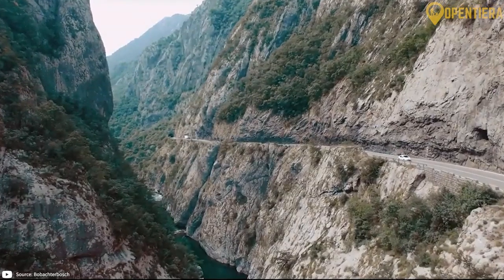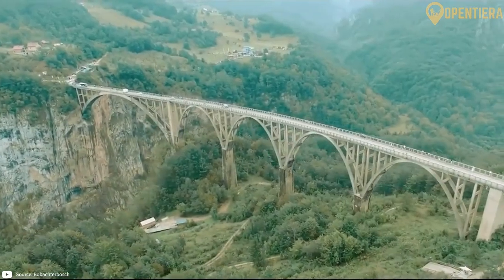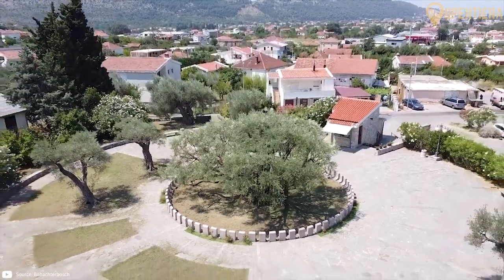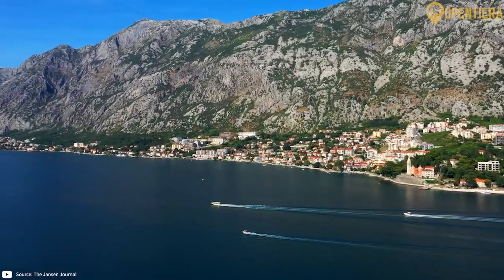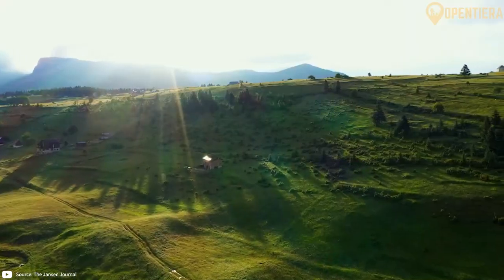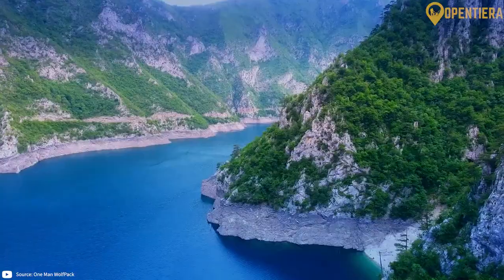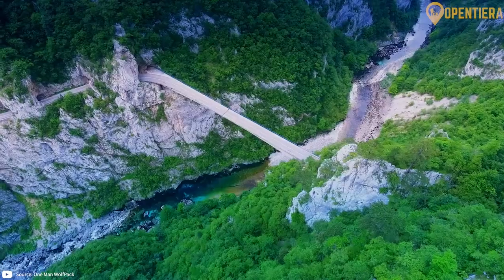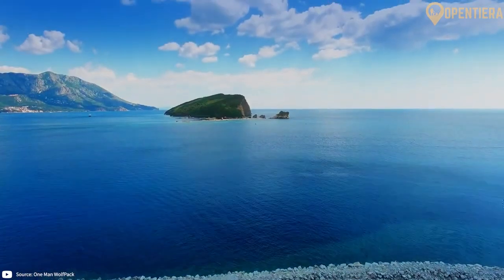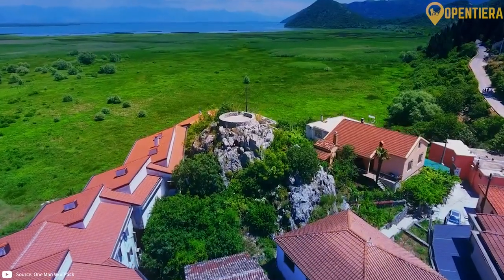This is Montenegro, a country with one of the oldest olive trees alive, estimated to be around 2,000 years old. Today, we're looking at a nation known for its history full of endurance and natural riches. Stay to the end to uncover the stories in Montenegro's landscapes, from rugged mountains to pristine beaches, making it a true gem of the Adriatic.